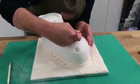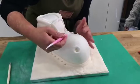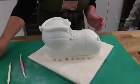Your red is in that one. Oh, thank you. I'm doing you some pink next. Just making it look all raggedy, really.